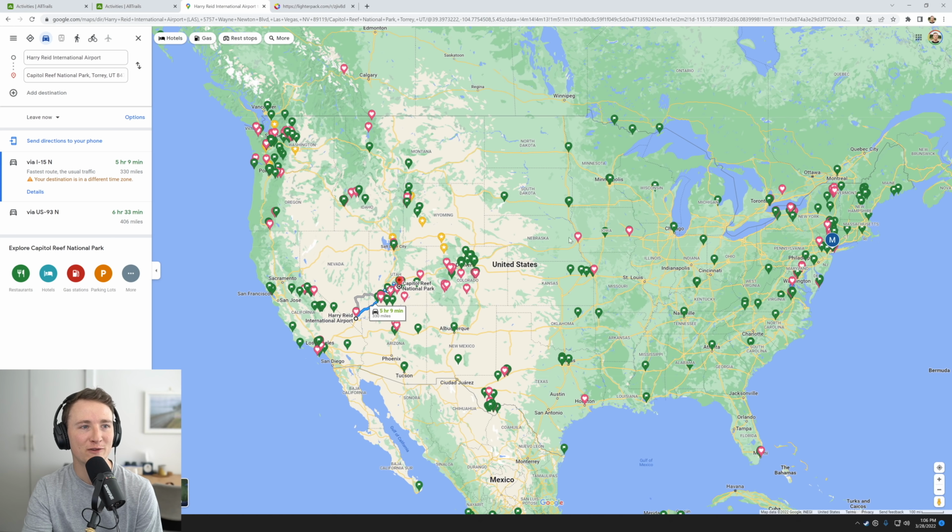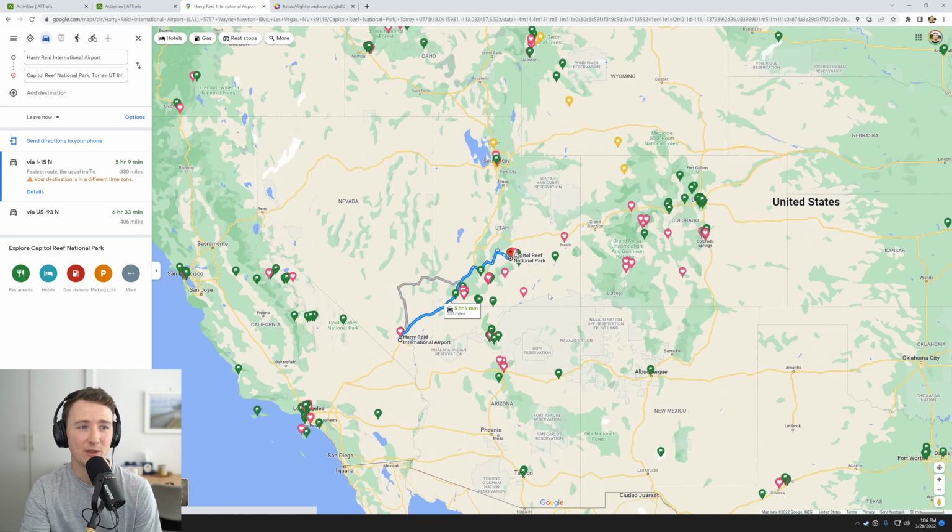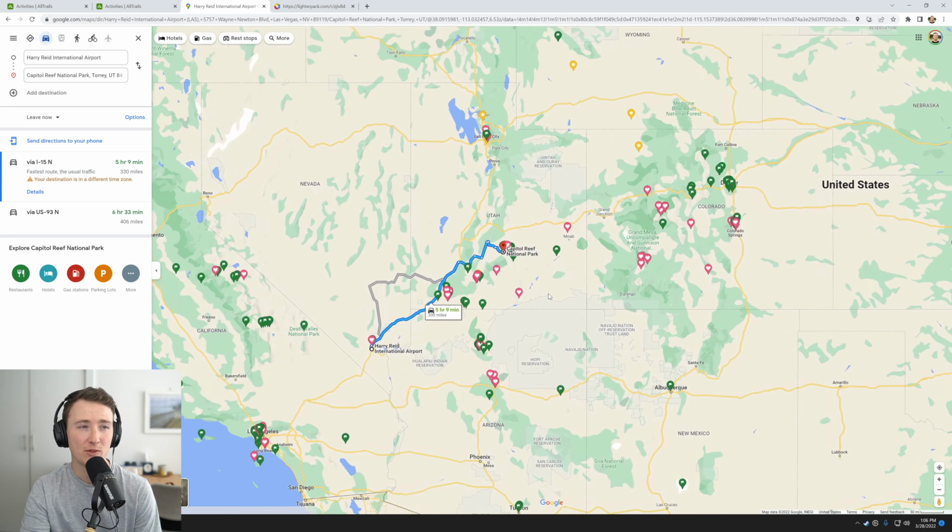This is Google Maps. You can see all my red confirmed good, green I wanna go. But I flew from New York City to Las Vegas, and it was either Las Vegas or Salt Lake. Kind of the same 5 to 6 hour drive difference for this area.